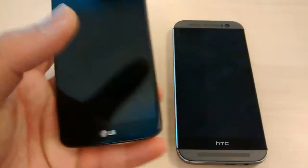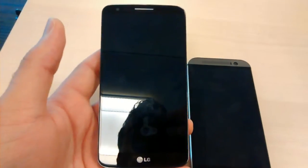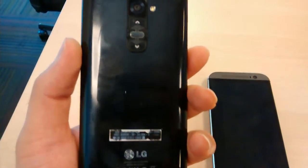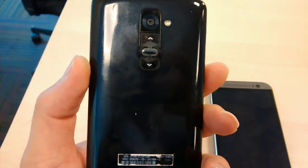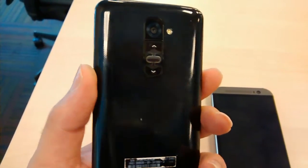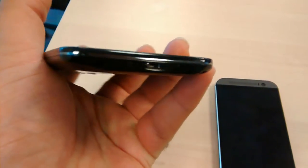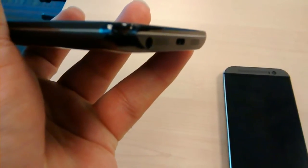This is the LG G2. It comes with the Qualcomm Snapdragon 800 backed up by 2 GB of RAM. Beautiful looking phone. It's all a plastic construction. The power button and the volume rocker is at the back of the phone, along with the camera and an LED flash. Then you have the micro USB port right at the bottom, and you have the 3.5mm jack just next to it, along with the speakers.